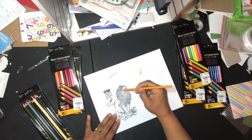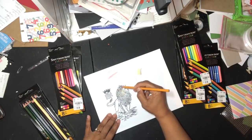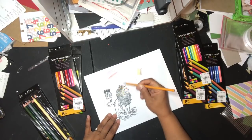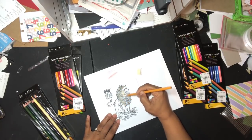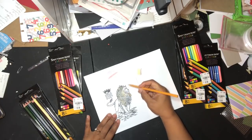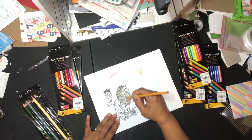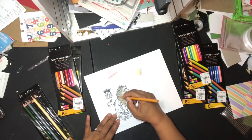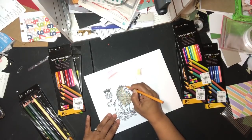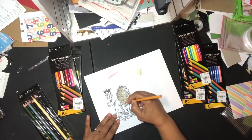And like I said, I am not a professional colorist by any means, okay? And this is going to be a quick, crude coloring. I do like that they have a lot of vibrant different colors, it looks like, if you're trying to find some variation in colors.